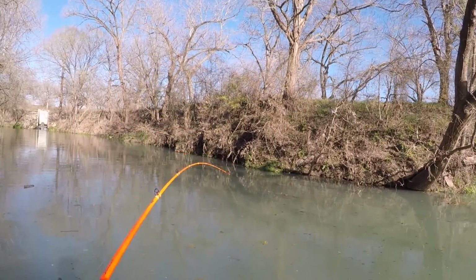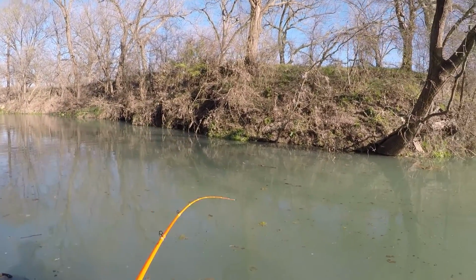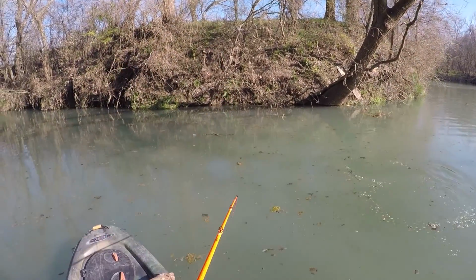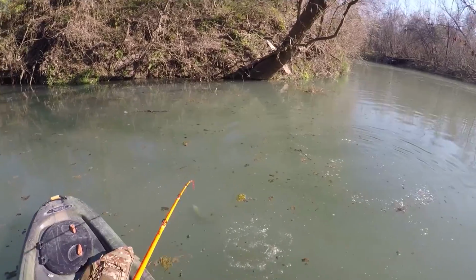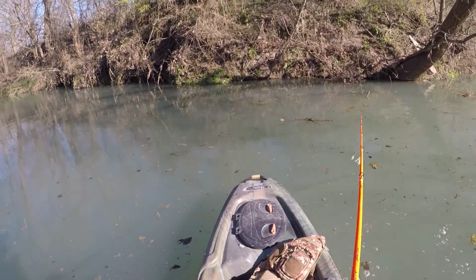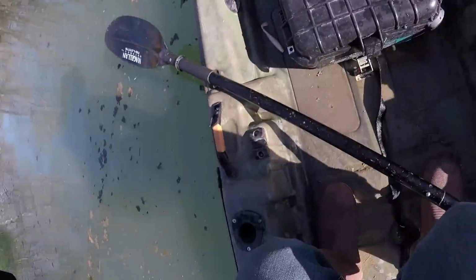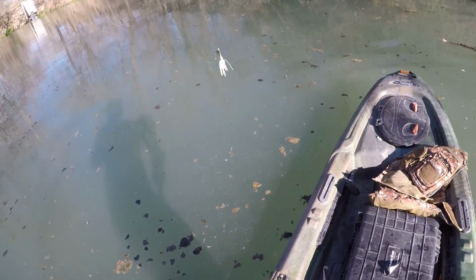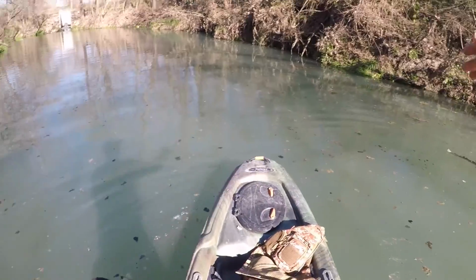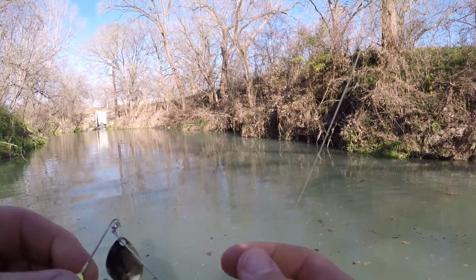One right there, he just came up, really delicately came up, made that. That was cool. Oh no, he threw it. That was a cool bite though. Oh, I love that.